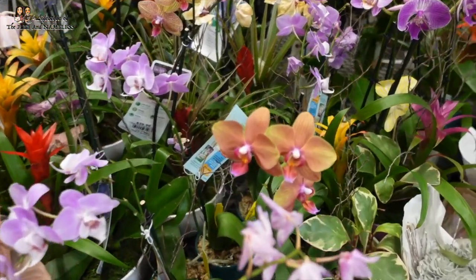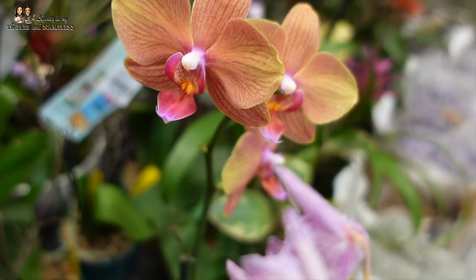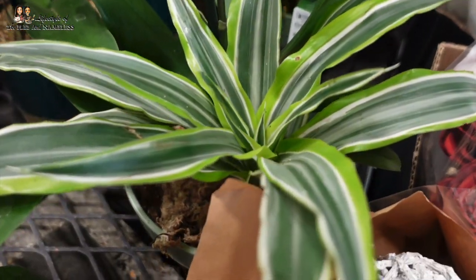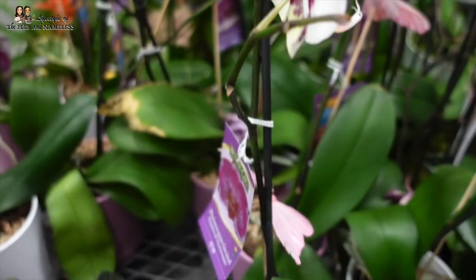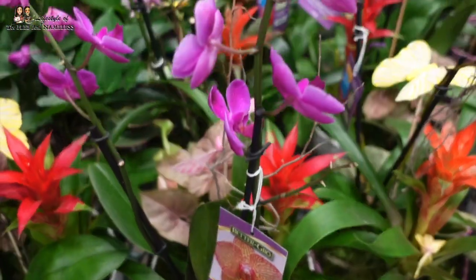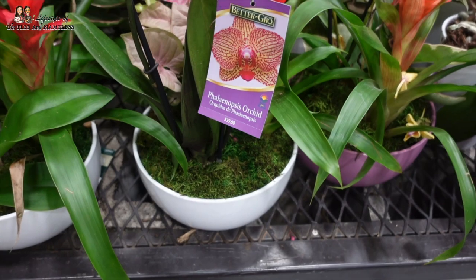Ooh, I really like this one. Love the colors. It's like an ombre orange to a hot pink. And it comes with a dracaena on the bottom of it. So these single orchid pots, not in an arrangement, are $28. And these ones over here in arrangement, they're $40.